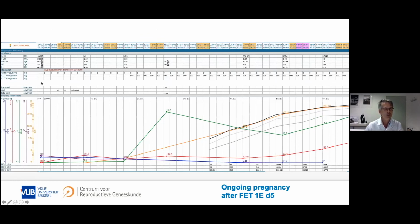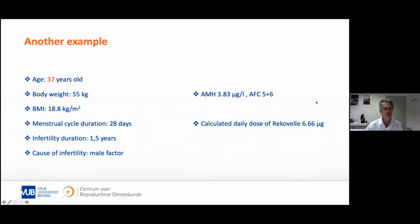It's an artificial cycle protocol where we give estradiol valerate by mouth for 2 weeks. Then we do an ultrasound scan. And if we see that the endometrium thickness is at least 6.5 millimeters, we start vaginal micronized progesterone, and a blastocyst transfer is performed on day 6 of vaginal progesterone. We also perform a blood test for progesterone on the day of transfer in order to eventually adjust or increase progesterone by using additional oral dydrogesterone if the progesterone level is too low. But in this case, it wasn't too low, and the patient had an ongoing pregnancy after frozen embryo transfer.